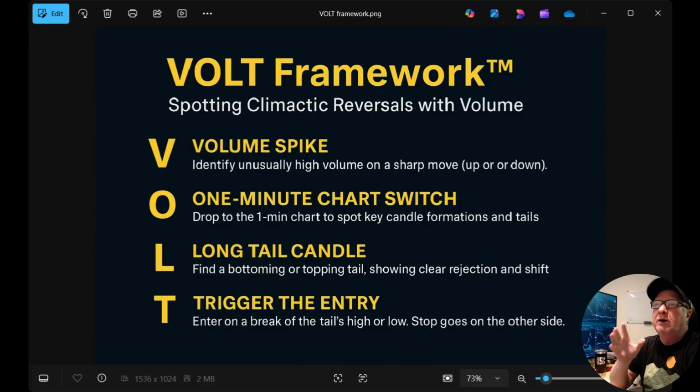We're going to go from either a 2-minute chart, if that's what you're trading on, or a 5-minute chart, down to a 1-minute chart. This just makes it easier to see the trade and to execute the trade on the 1-minute versus the 2-minute. You can do it on a 2-minute chart. It's a little bit tougher on a 5-minute chart because of the characteristics of the trade. We're going to look for a long tail candle, a bottoming candle in the trade. And I'll show you this on the chart. And that long tail candle is going to trigger an entry.